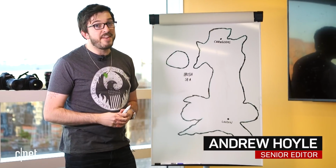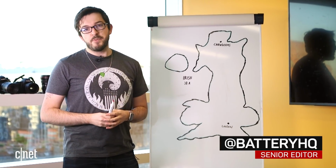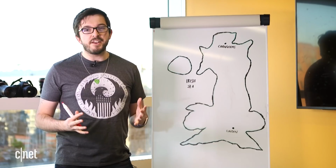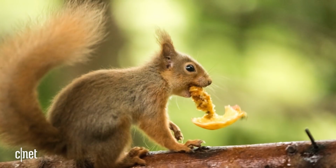I love photography and I love wildlife, so what better way to combine my passions than with a photography expedition where I would hopefully learn what it takes to get great shots of brilliant creatures like the osprey, pine marten and the elusive red squirrel.